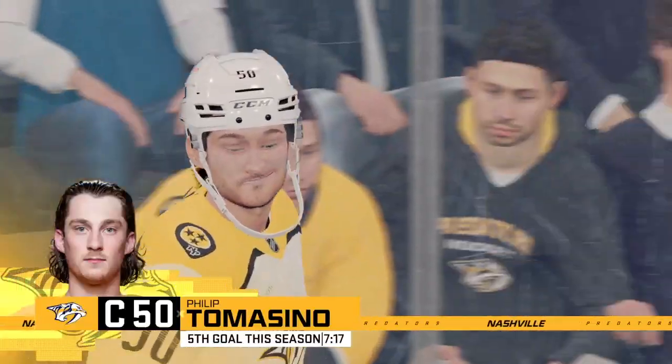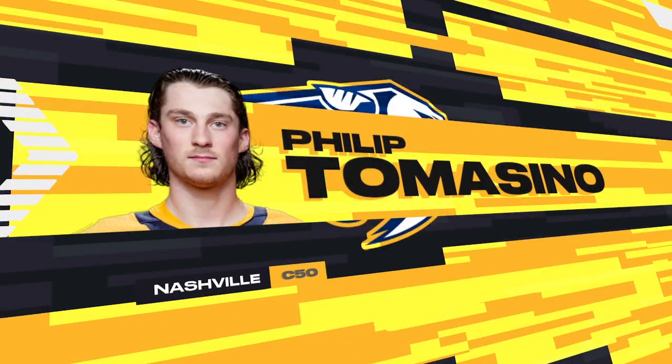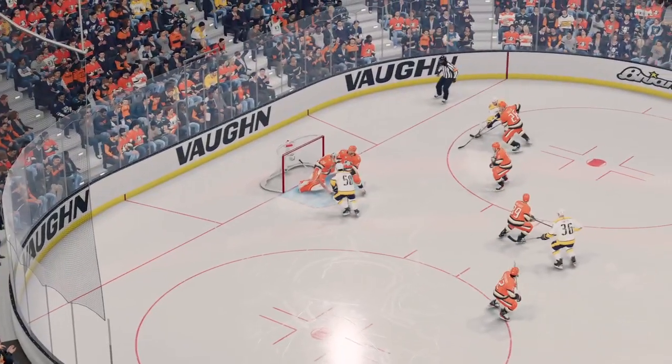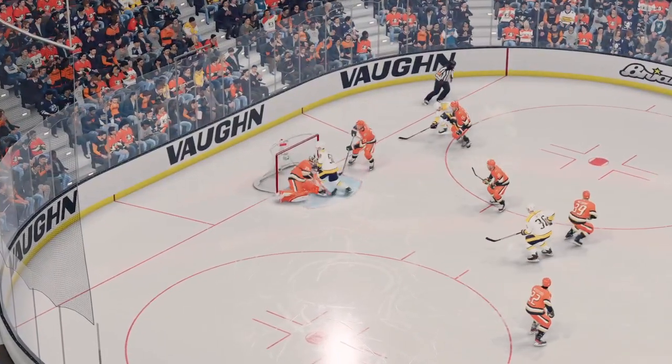Yeah, a little bit of a momentum swing right here. And now they've got to layer it, which means they've got to have that next shift where they attack and have the mindset to drive the net. Let's see if it's sustainable now.